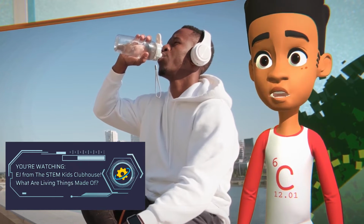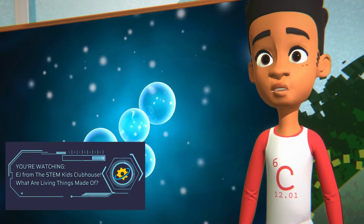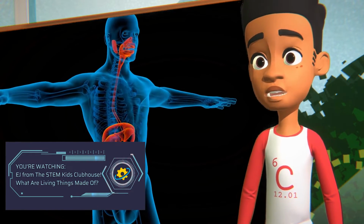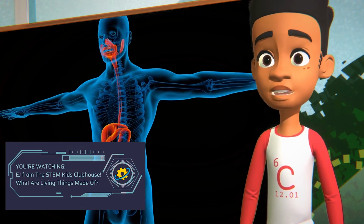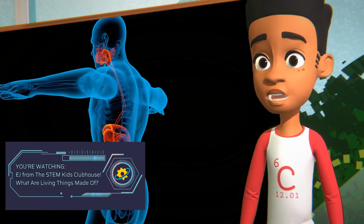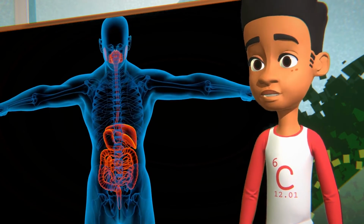All that need for water is one of the reasons why the element of hydrogen is so important to not only human life, but all living organisms. Hydrogen is also involved in a lot of acid-based behavior that occurs in our bodies. The acids play a role in our digestion, protein building, and immune response, so some pretty important stuff.